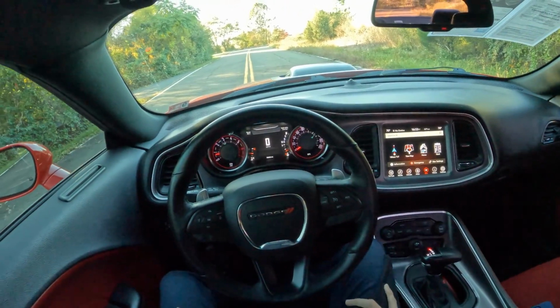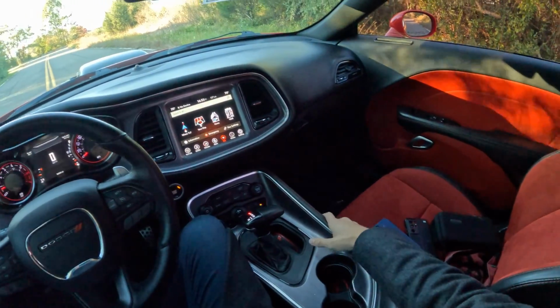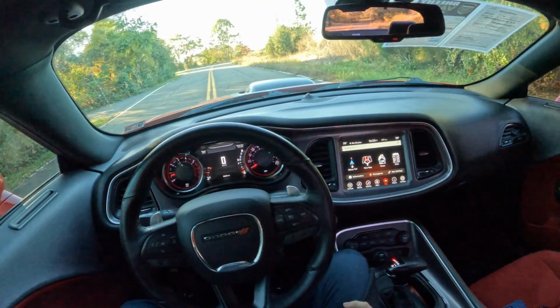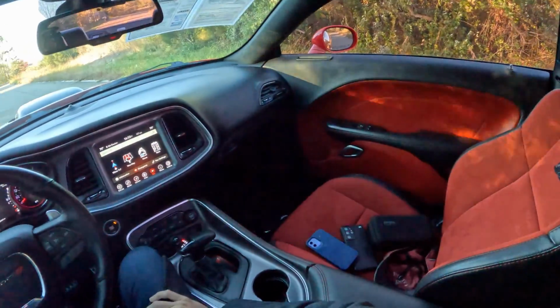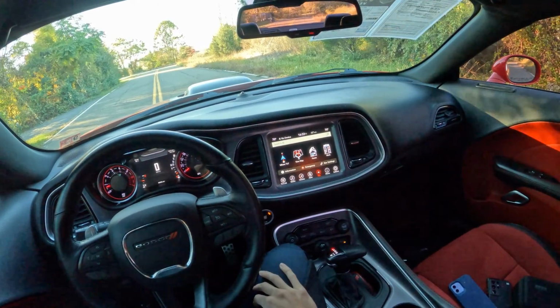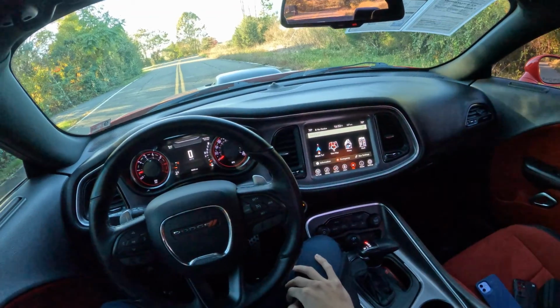So, sitting inside the cabin of this 2017 Challenger, the first thing that comes to mind is how huge this interior is. There's a lot of space here for the shoulders. It feels really big in here, more like a truck. It gives you more of a truck feeling rather than a car.